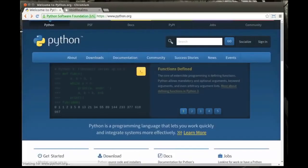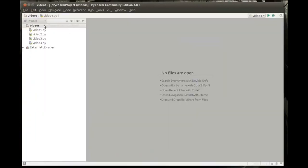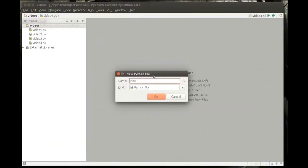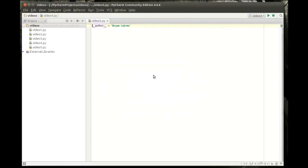So, all right, without further ado, let's just jump into PyCharm. And we're going to make a new Python file, the very descriptive video 5. What we're going to cover today is going to branch off from what we've been learning. We're going to build upon everything we've learned. So far, everything we've learned has been a very simple one-liner, you know, print something. Well, we're going to embark on a journey, if you will. We're going to learn about conditions.